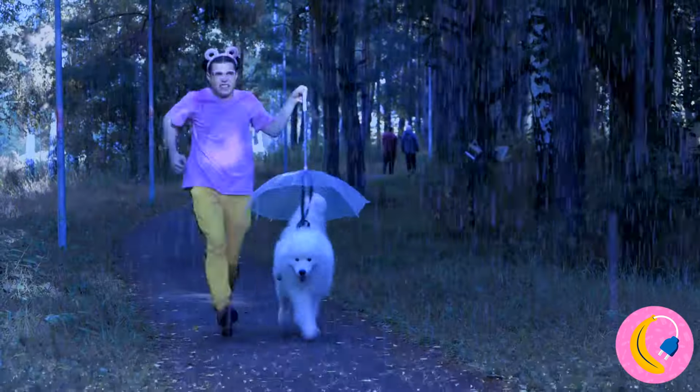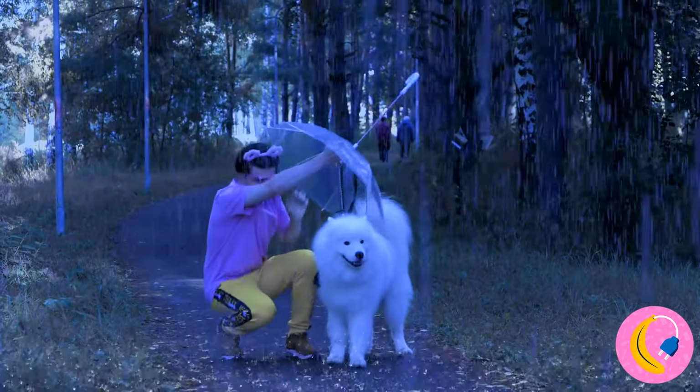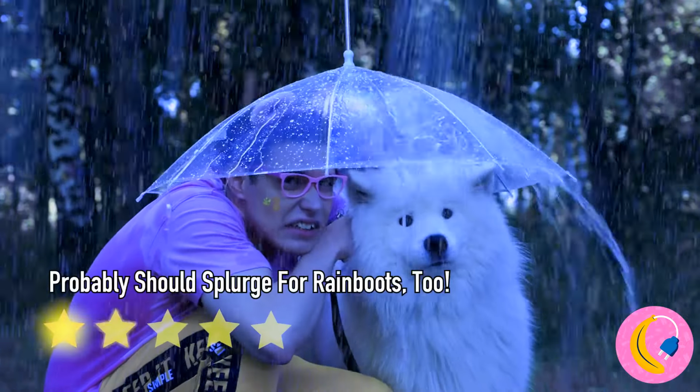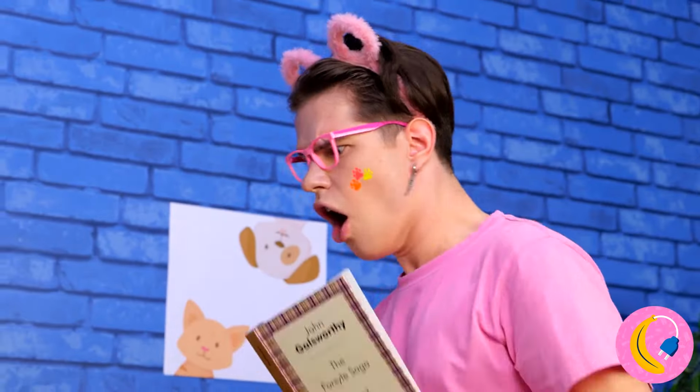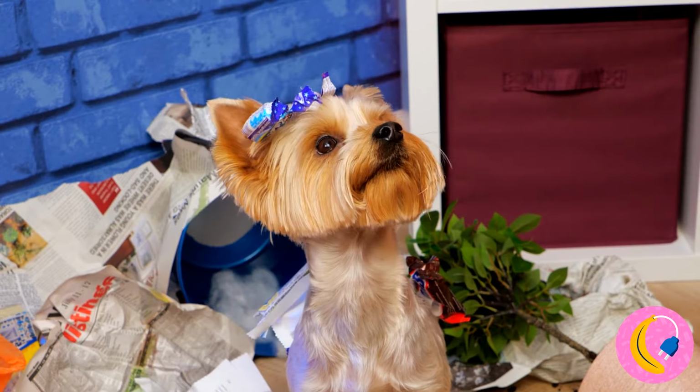Or go to the park? Well, gotta get in those steps. Good thing there's room enough for two. Uh-oh, and this is why you need to puppy-proof. Either way, you need a bath.